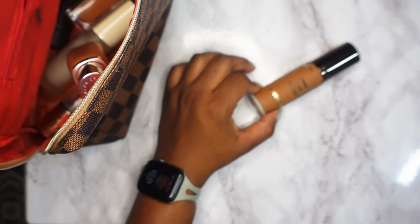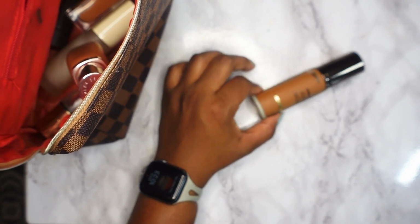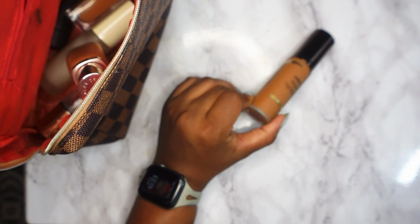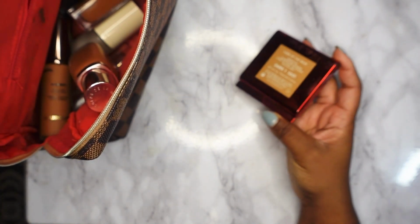The shade that I used wasn't a perfect shade match, so I went in store to Sephora and picked up the shade 15, which is a perfect shade match. And I decided to pull out a powder foundation just because I don't really use my powder foundations. I use them just to set my liquid foundations. I don't really wear them on their own. So I decided to pull this one out. And also I do have the shade Dark One Gold.